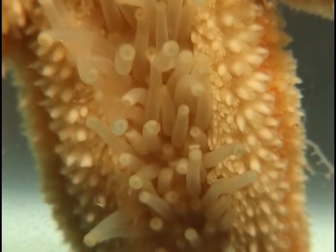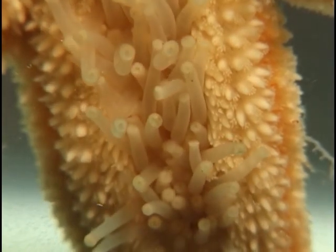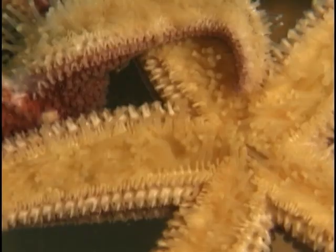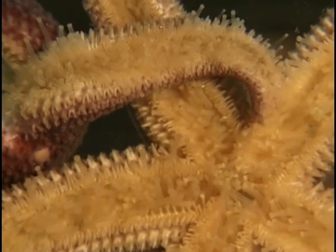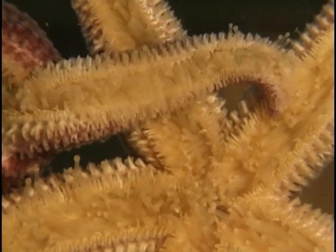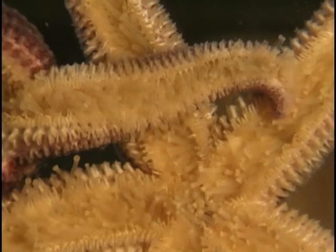The strength of the combined tube feet allows sea stars to climb up a vertical rock face. While the movement of individual tube feet seems uncoordinated, overall, they are highly coordinated, and sea stars roam freely over the sea's bottom.